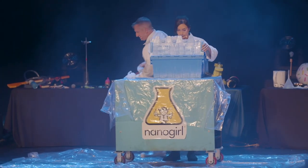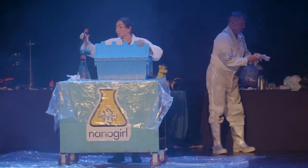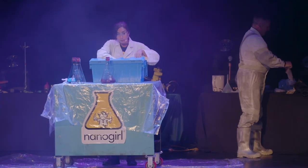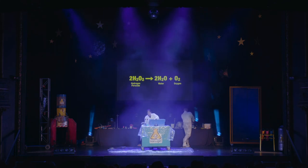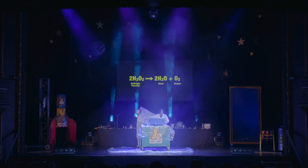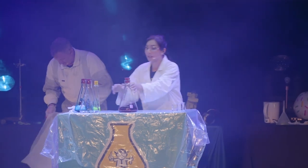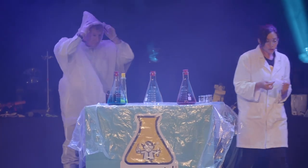And now inside here, we have a chemical. It's called hydrogen peroxide. Now, hydrogen peroxide has the chemical formula H2O2. So it has a lot of oxygen in it. If you think of water as H2O, then H2O2 has more oxygen than water. So what we're going to do is we're going to take our hydrogen peroxide, which is inside these large bottles here. And we're going to force them to make more oxygen than they would do normally.